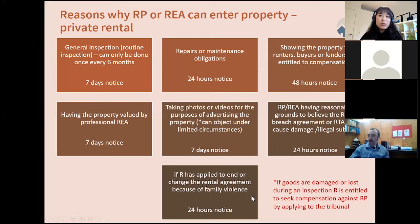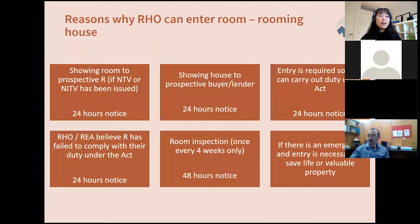And the last reason why they can enter is if there's a family violence matter happening at the property. They have 24 hours to give you notice before they can enter for that. And of course, you're protected for any damage or loss during any time the rental provider enters the property, whether it's for any of these reasons, and you can claim back compensation if anything is lost or damaged. So then the next thing that the rental provider needs to do before they enter, sorry, this one is rooming houses.